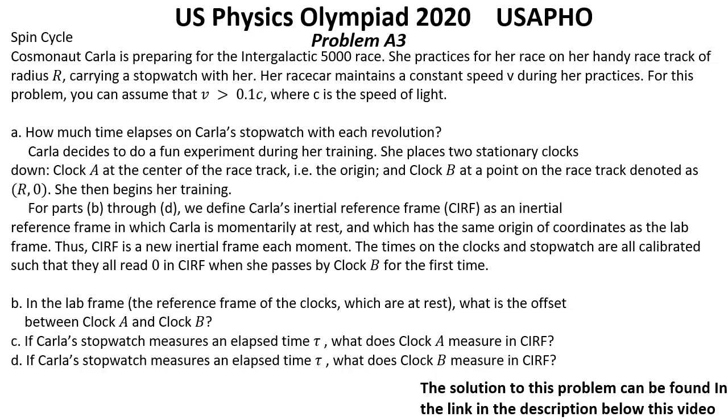Question A. How much time elapses on Clara's stopwatch with each revolution? Clara decides to do a fun experiment during her training. She places two stationary clocks down, clock A at the center of the racetrack, i.e. the origin, and clock B at a point on the racetrack, denoted as R0. She then begins her training.